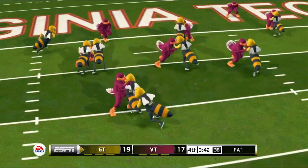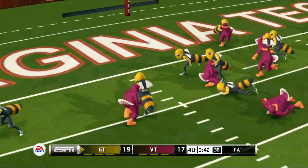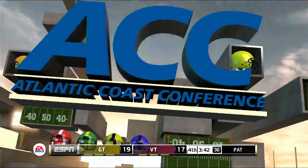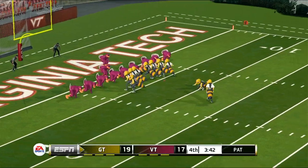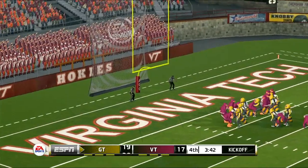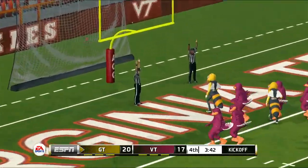Nice job by the offense to get the final few yards to the end zone. Yeah, they knew what play to call for in that situation and made it work. So the kicker will line up here and try to give his team a three-point lead with this extra point. He splits the uprights with the extra point.